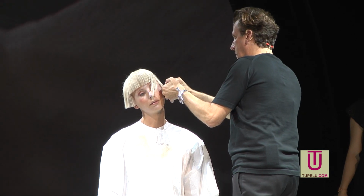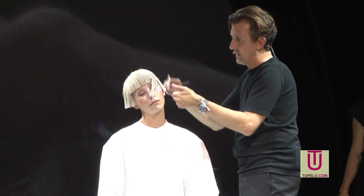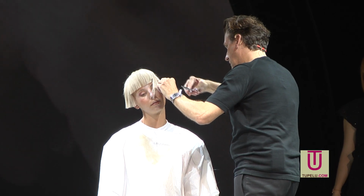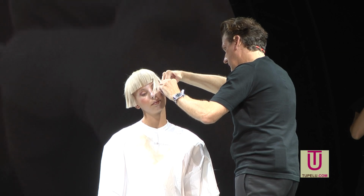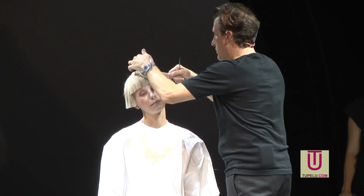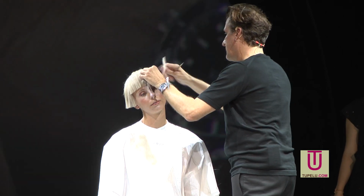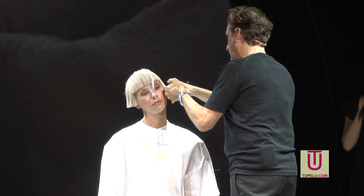But I think, carrying on from what Lewis was saying earlier, obviously we've got mixed emotions at Sassoon at the moment. Because obviously, as we know, Vidal lost his courageous battle against leukemia earlier this year.